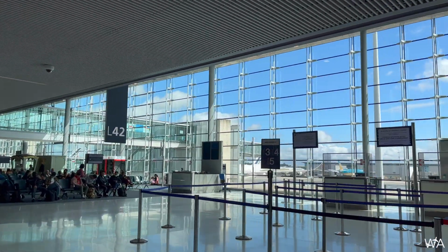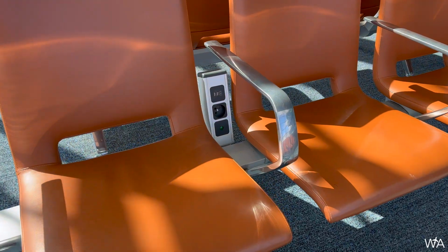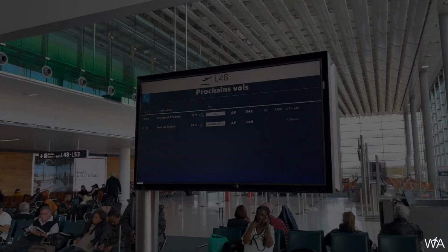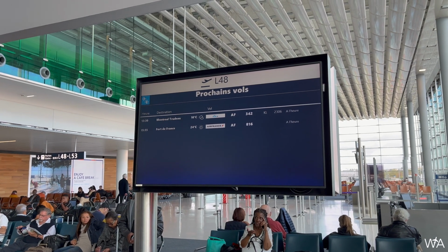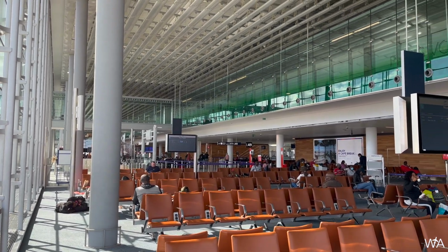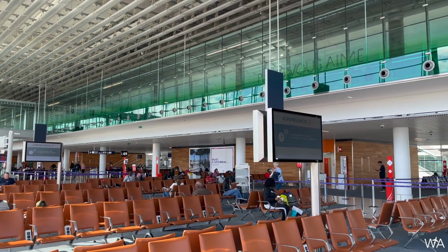My gate for today is the second to last gate at this end of the pier, with tons of available seating and power outlets and USB charging ports accessible from almost every seat. There are also helpful screens in each gate seating area that indicate the upcoming flights departing from that gate. This space is really nice, with tons of natural light coupled with a very modern and clean feel.